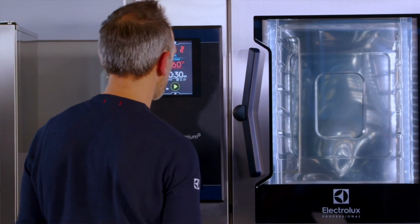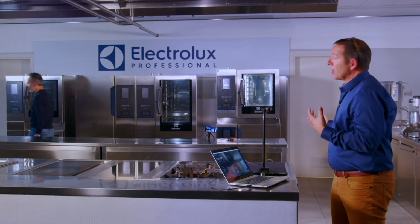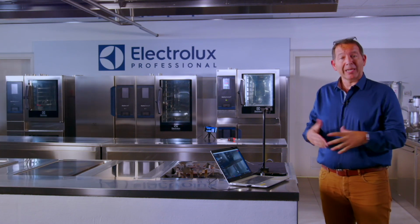So now Alessio has replaced the temperature probe, and the oven is back to work.